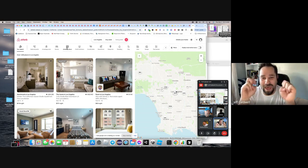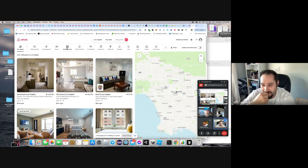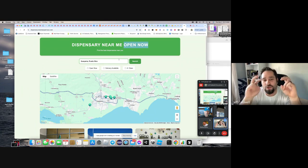On Google, it doesn't matter. Google ranks every single page individually. Hundreds of thousands of pages individually. So what we have with my little dispensaries near me, opennow.com, right? This is going to rank for dispensaries near me, opennow.com, Guatemala, Puerto Rico, Missouri, like Las Vegas, Nevada. It's going to rank for all of these little tiny keywords that not a lot of people are ranking for.